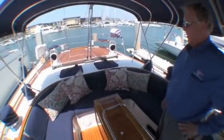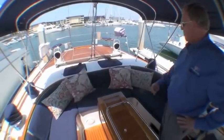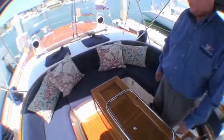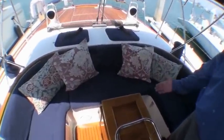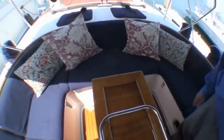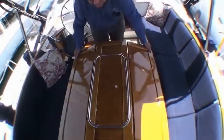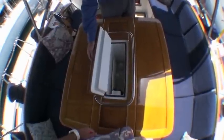The first thing we always notice in this cockpit is the beautiful varnished bright work in the cockpit combing, the table, and the teak is wonderfully sealed as well. There's a large seat locker aft here, and just below the speakers for the stereo. And then of course our first cabin table, and featuring a refrigerator.